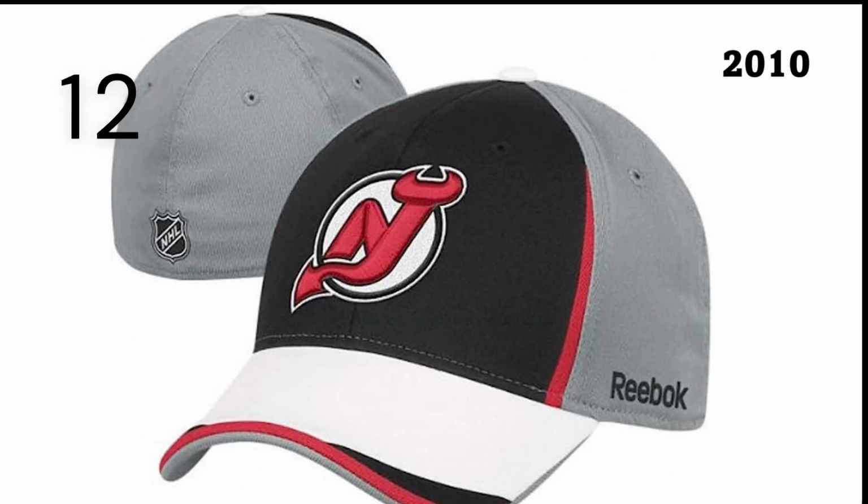And then in 12th place, we have the 2010 hat from Reebok again, and this is just a weird one. I mean, that bill especially is off-putting to me. I don't understand why they have three colors on that bill, and it's this low just because it looks weird. There's nothing else really to say about this hat. It's also kind of boring too. I don't understand why they would make it gray. Maybe just keep it black the entire way around. That would have been a lot better. So that's why it's in 12th.